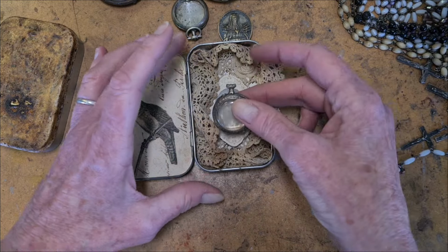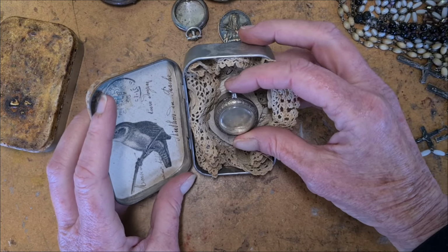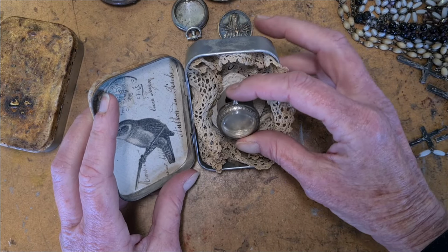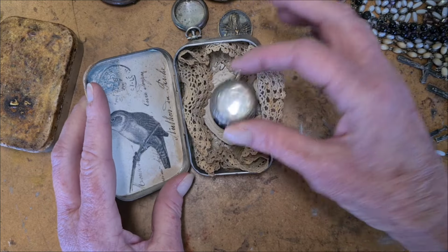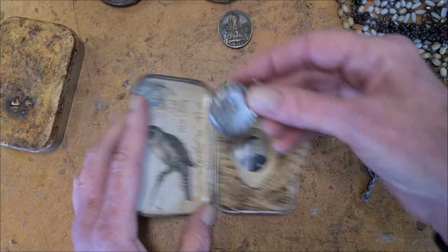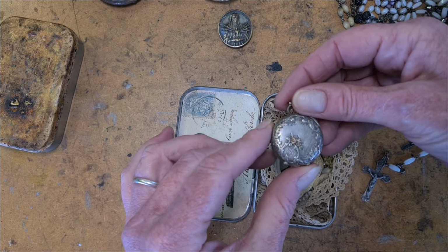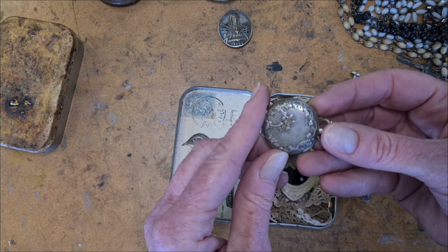I'm not sure how I'm going to incorporate this. It might go on the spine of an altered book. Or I might see if I can hang them in here, and then I'll put something inside of the locket. Here's another one. It's missing the bezel, but it's got the engraving.